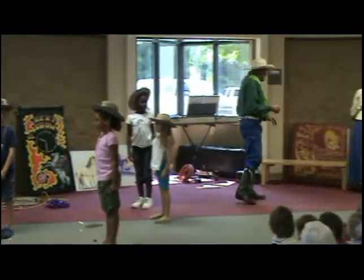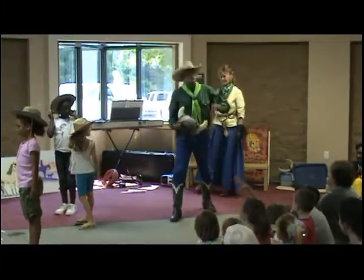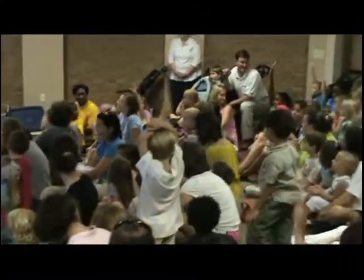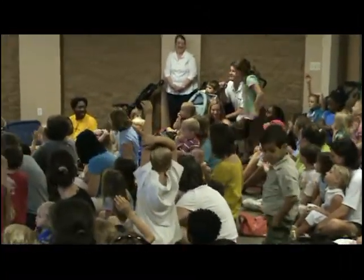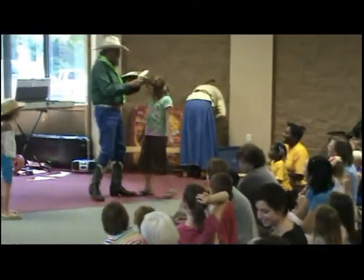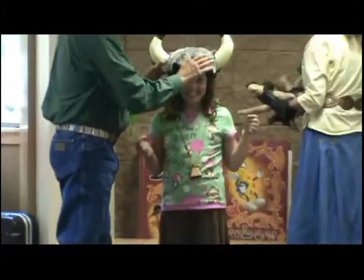Now we're going to start off with a lead cow. Now the lead cow has to be a very settled individual, not one that will go wild and run off. All right, you look like you could do one. Here's your bell so the other ones can hear it. Just have to follow him. There's your cow hat. There you go.